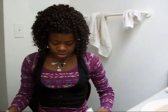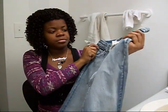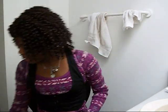And I just got some light washed skinny jeans because I already have dark wash. So I have dark wash blue skinny jeans, and then I have black ones. And I have a pair of purple skinny jeans. And I just need some light blue ones, or lighter washed. Whatever. So yeah. Love them.